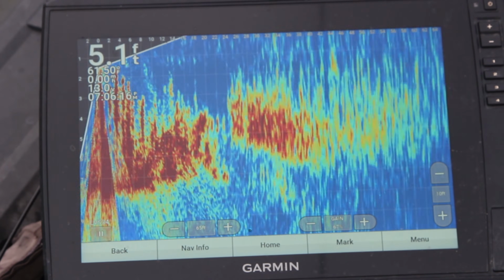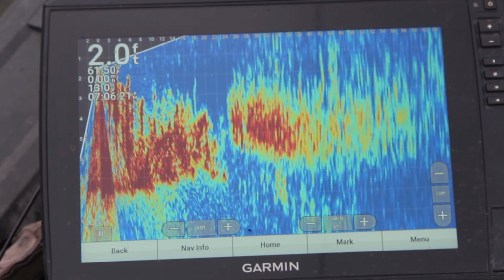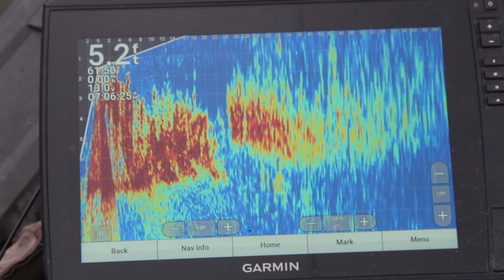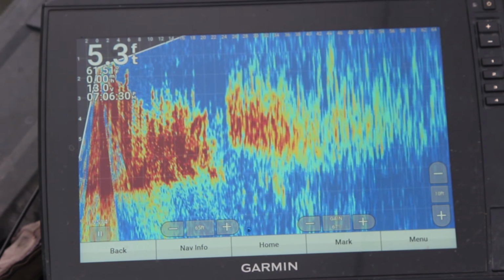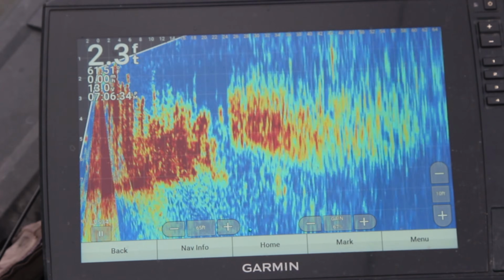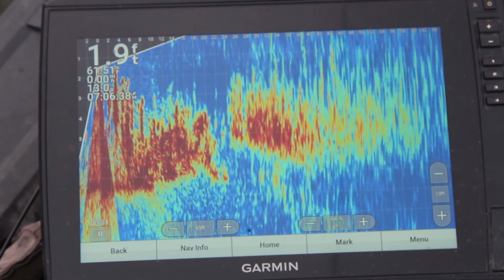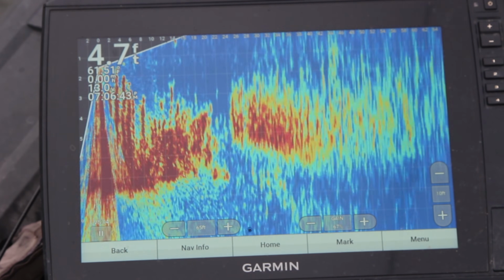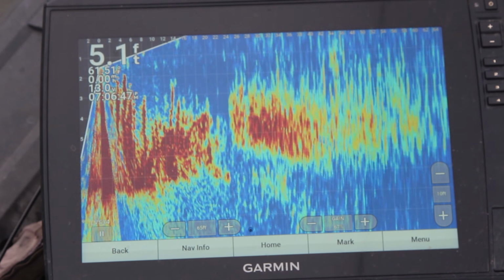And the other downfall is I don't get to see what else is around me while I'm looking at that stump. So I'm only focused on that stump. I can see what's behind it and I can see what's in front of it, but only in that direction. And another thing is, if it gets windy, if it gets wavy, this gets a whole lot harder to look at because I'm constantly going to be fighting the waves and I'm constantly going to be fighting which way the trolling motor is facing. So say if I want to go to the left, I'm only going to see what's over on the left. I don't get to see what's in front of me on the right as well, like I would with the 360.